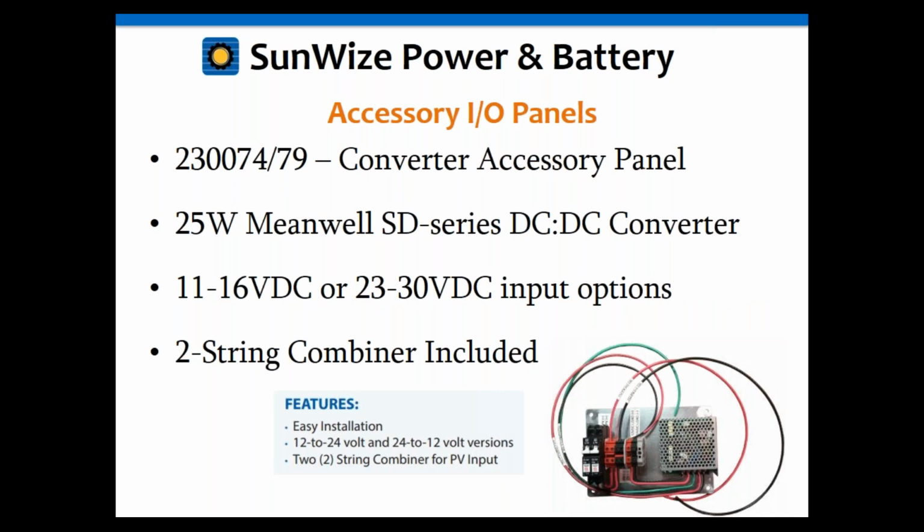All right, so the next panel that we're going to talk about is the converter accessory panel. This includes the Meanwell SD series DC-DC converter. This again comes in two configurations, either a 12 to 24 volt converter option or a 24 to 12 volt converter option.